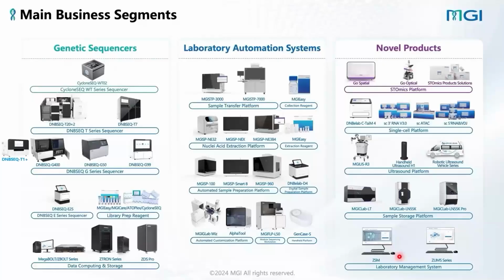Apart from the sequencers, once the sequencing is completed, you need to analyze the data. Most of the diagnostic service providers who are purchasing instruments worry about what kind of applications or pipelines are required, because most of the time you need to upload the data to cloud-based analysis. That's the reason why we have designed offline bioinformatics servers, for example the Megabolt, Gbolt, and also Gtron. These servers are offline, and you don't need to upload the data.